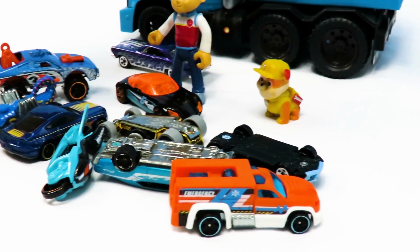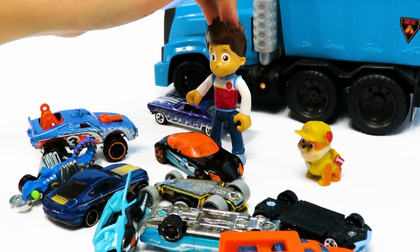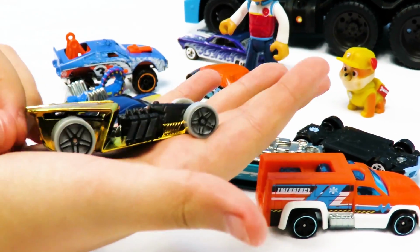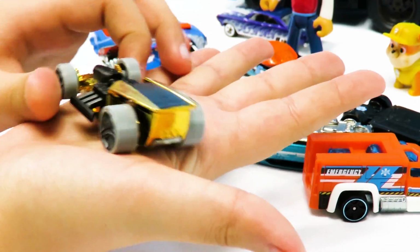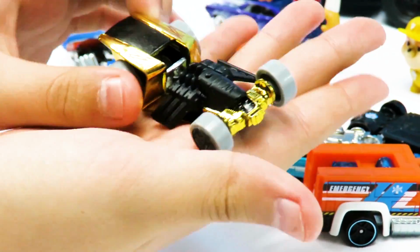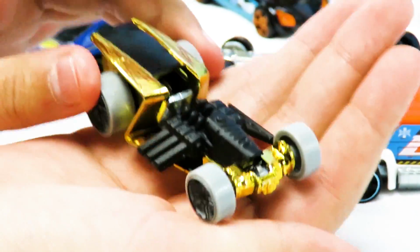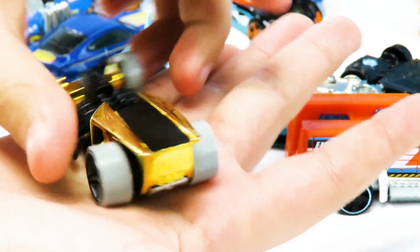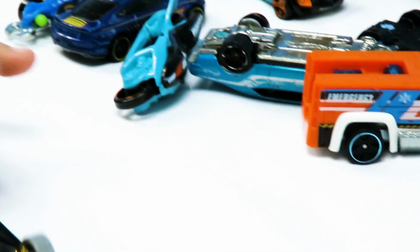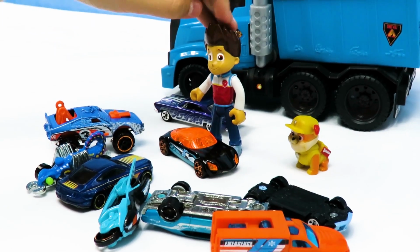Okay, let's go to the second car. What should I pick? Oh, I know. It's my favorite color, gold. Like this one. This one's a really nice one. I forgot the name of it though, but I really like the color of it. This is my favorite car because of the color. Look at the texture. It's so nice. It reminds me of Spider-Man. Now let's move this one right there. Whee!